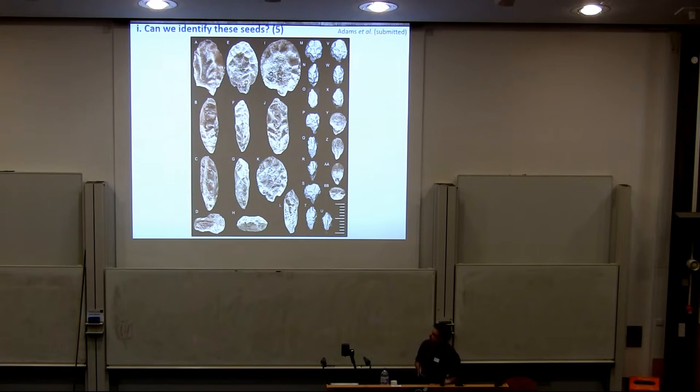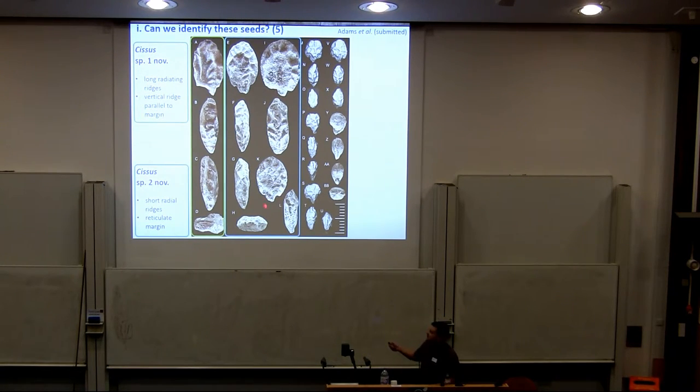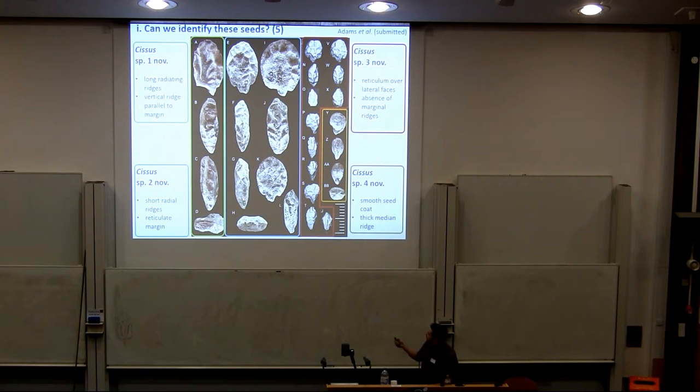So going a step further, we think we've got four new species of Cissus here, based on the unique morphological characters that you can see on these specimens from the Hawaji Formation. This first species, which is represented by only a single specimen, has these rather long radiating ridges coming from the ventral margin, and also these near vertical ridges parallel to the seed margin. This second species, which is known from a number of specimens, has these short radiating ridges and a reticulate margin around the seeds. The third species is a bit smaller, as you can see here, and it has a reticulum over the lateral faces and an absence of the marginal ridges, which you can see in the first two species. And the fourth has this uniquely smooth seed coat with a rather thick median ridge.